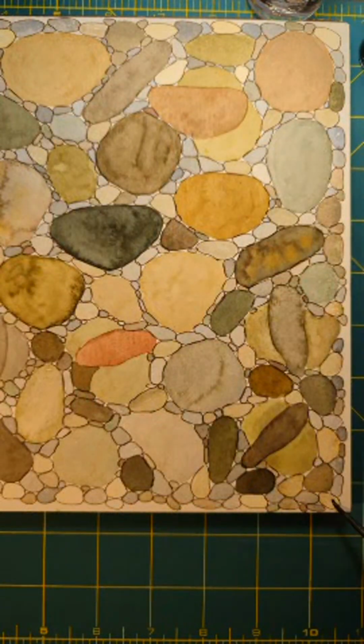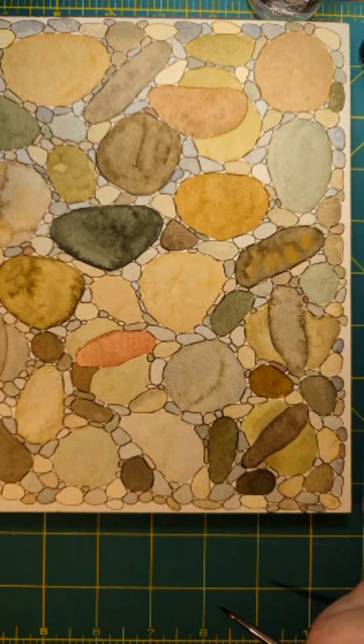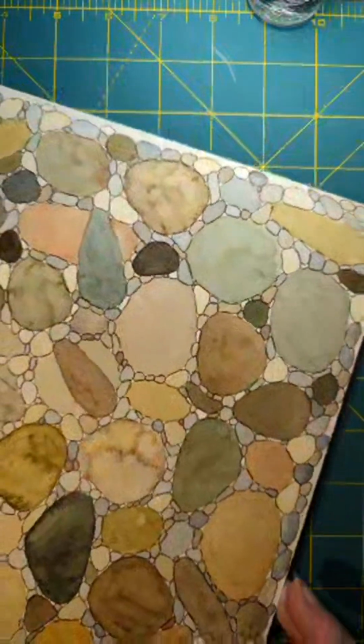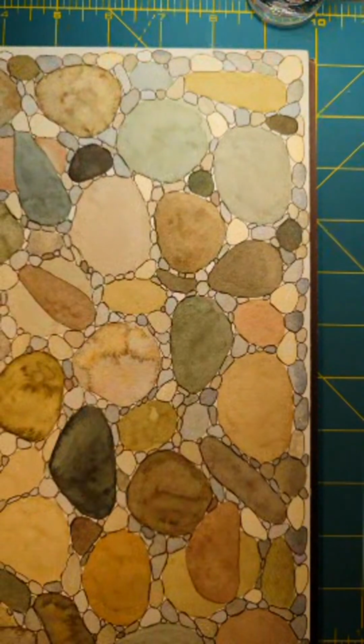I'm getting really close to being finished with this particular painting. Oh, excuse me. Hang on, I'm going to switch this around to the other side so we can get caught up on some of these other tricky spots.